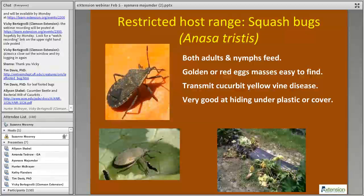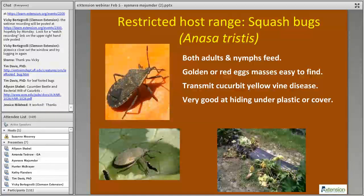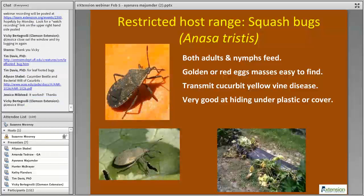Squash bugs, nobody likes them because they, again, form these large aggregations under the leaves. They're very good at hiding under the leaves, under rocks. You put a piece of cardboard out there, they will go hide under it. So they're very cryptic insects. And unfortunately, we have seen an explosion of these squash bugs in Alabama and across the southern region. It's a major, major pest. And again, very difficult to control if you are trying to directly use an organic insecticide or a home garden insecticide, especially ones that are only approved for organic use.